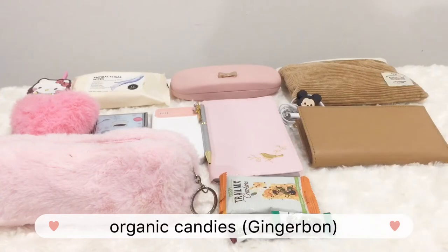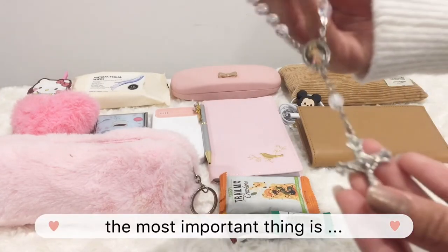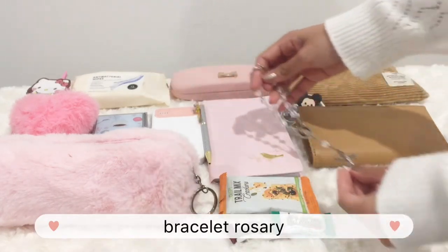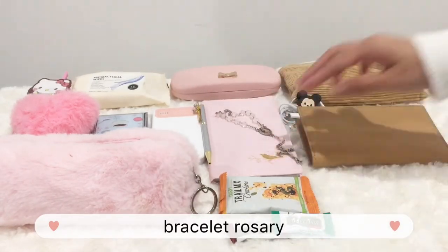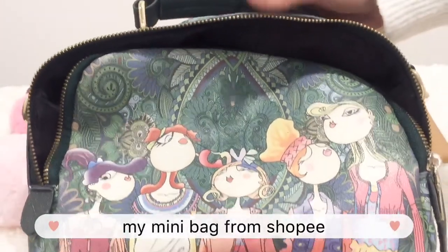I got this from Watson's. And lastly, the most important thing in my bag is this bracelet rosary. It makes me feel safe whenever I have this. And that's all for what's inside my bag.